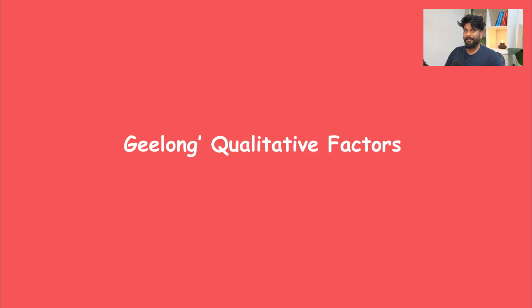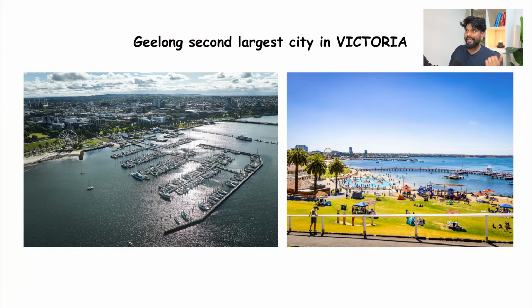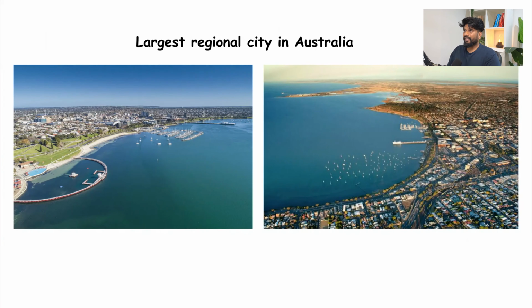Okay, these were all the statistical side of things, but we also want to look at the qualitative side of things, something that is more emotional. Geelong is the second largest city in Victoria. Obviously, it's not a small town. Look how beautiful the city is. I just love this place. I was there last year and it was just amazing. Also, it is the second largest regional city in Australia. So it's not a tiny little village. It is like a proper city. You can very much say that.